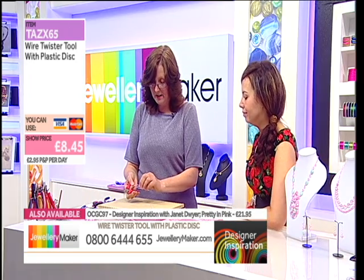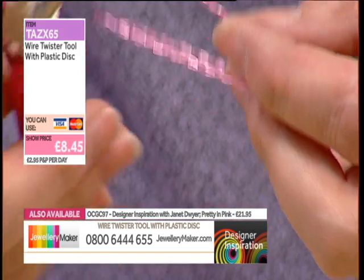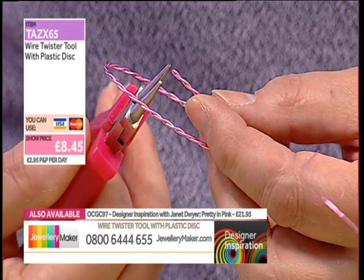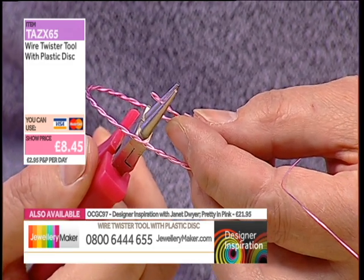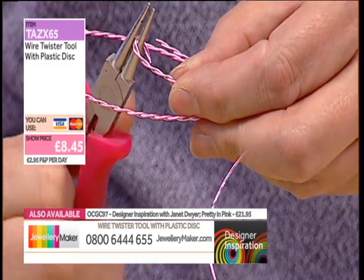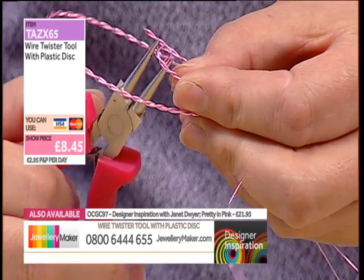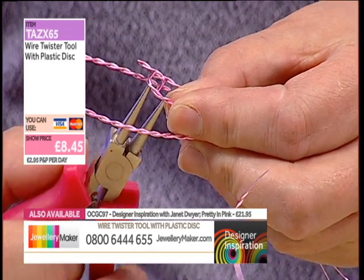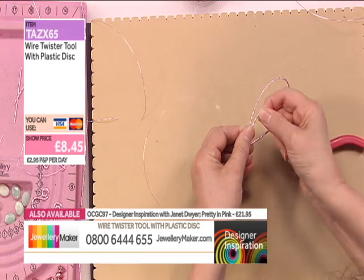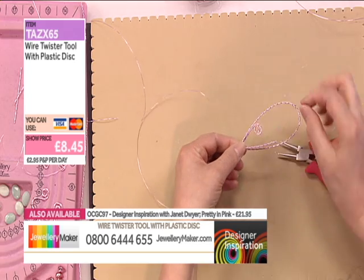And then what we're gonna do is curl these to make a spiral. Don't go too close to the end, because if you go too close to the end, the wires will separate. Okay, good tip. So go in a little way, and you can always cut that little bit off afterwards. So once you've actually started, there we go. Because I've gone too close to the end, there you go. Once you've started that, you can do that with your finger. So that's one spiral there.